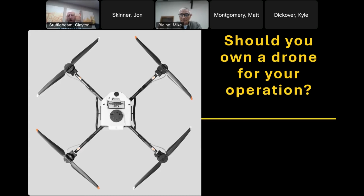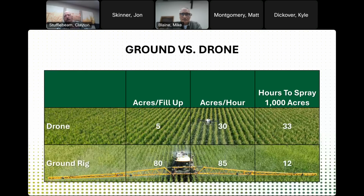Kind of the last topic here. Should you own a drone for your operation? So you as a farmer, would you purchase, or would you like to purchase, a drone for your operation? I'm kind of in that pool of people that have thought about this, especially flying one for research. Just from an efficiency standpoint, here's some numbers, putting the math into it.